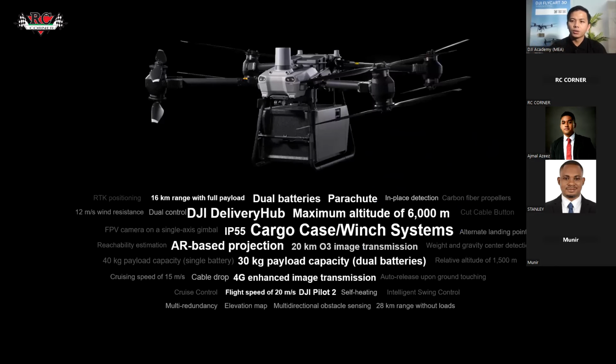So overall, let's see how the delivery drone ensures safety with its components. First, the features: you can fly up to a 16-kilometer range with a full payload, and you can use dual battery. It has a parachute system for safety, and of course other features like in-place detention, carbon fiber propeller, 12 meters per second wind resistance, and dual control.